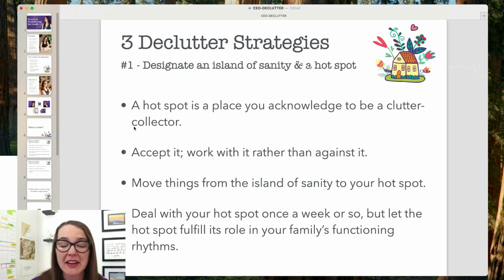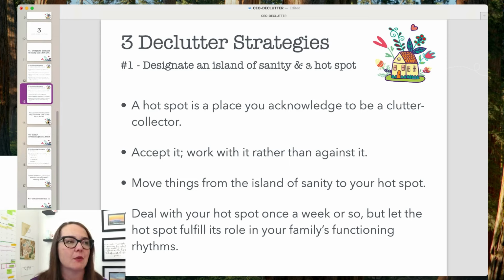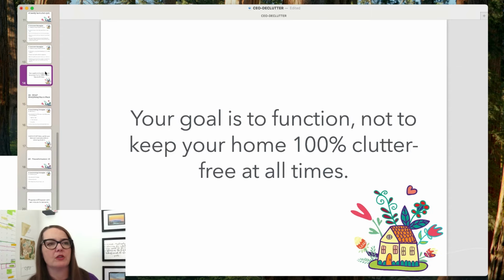We make too many fights for ourselves and with our families because we end up having standards or ideas or strategies that we've picked up from unrealistic photos. Your goal is to function yourself. Your goal is to have a functional space, and your goal is to have a functional family, not to keep your home 100% clutter-free at all times. What a sad, narrow life that would be if your life was about staying 100% clutter-free. That is thinking too small and too narrow and too boring.